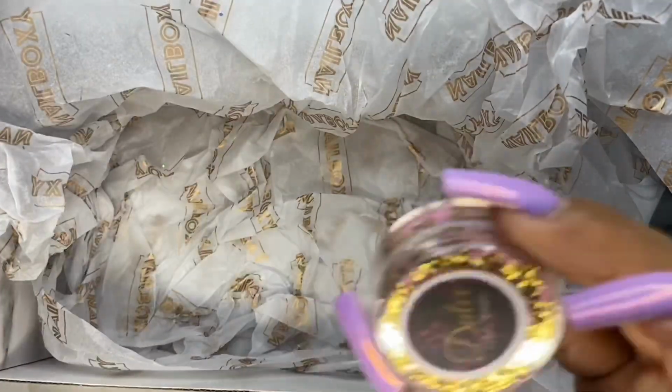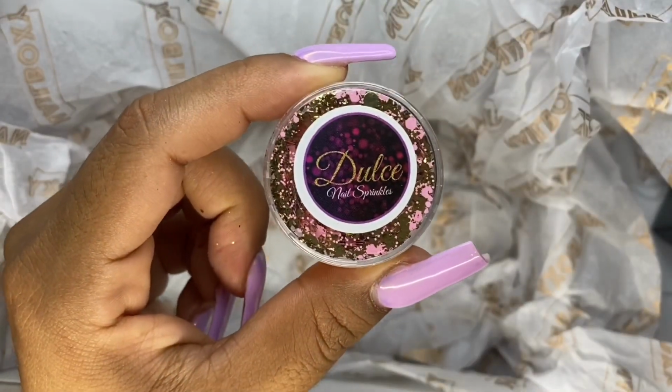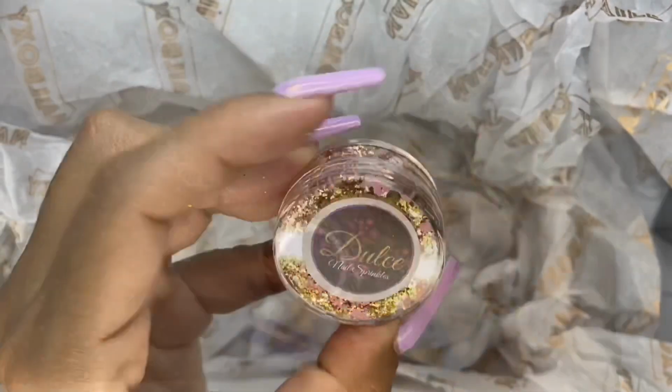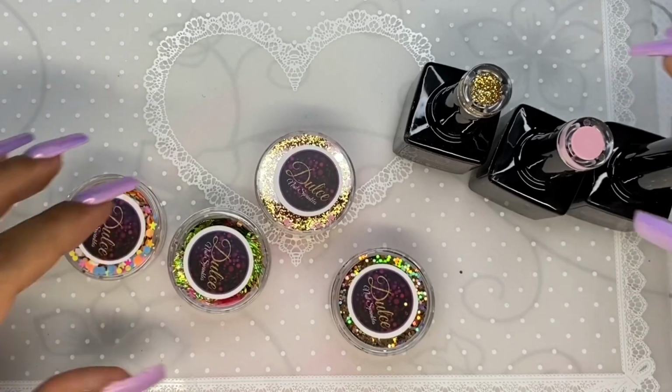And then the last one, this mix is called NAILBOXY, a beautiful pink and gold mix. So this one's super cute. All right, so these are all the products, and I'm gonna go ahead and swatch some of these for you guys.